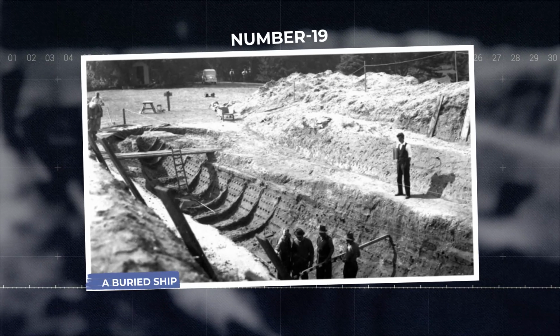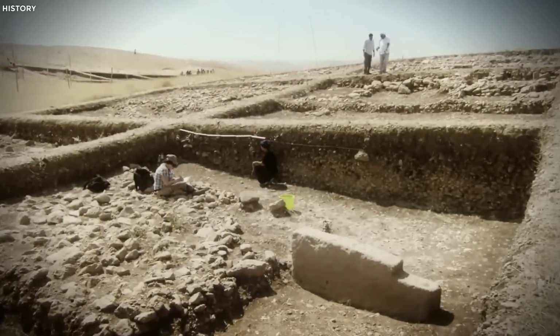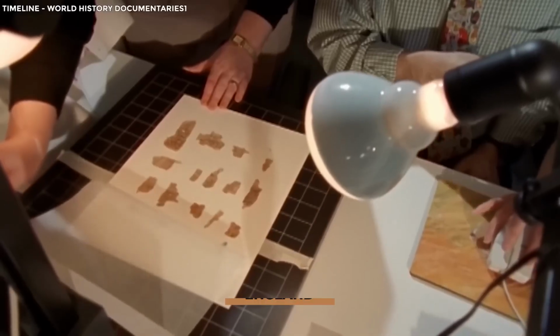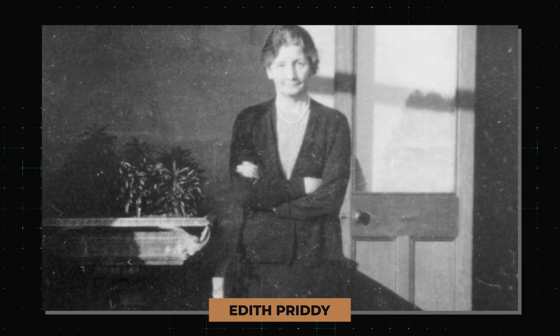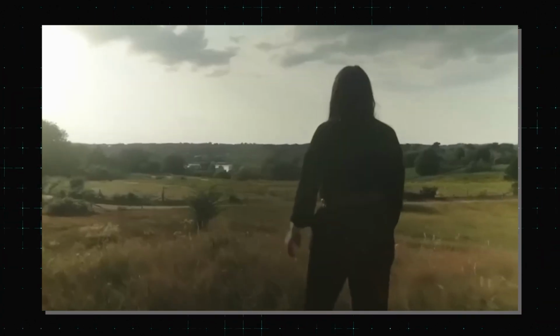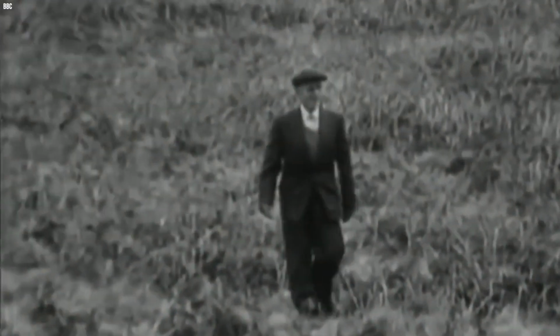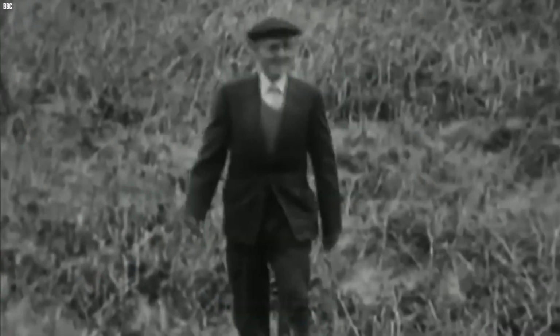Number 19. A buried ship. This amazing discovery happened in 1939, right in Sutton Hoo, a place currently regarded as the most enchanting archaeological site in all of England. In 1939, Edith Pretty, a woman filled with excitement, had just become the proud owner of the Sutton Hoo estate when she stumbled on something truly extraordinary. Out of curiosity, Edith decides to bring in a local archaeologist to conduct some excavations.